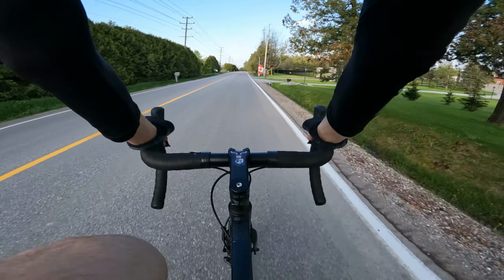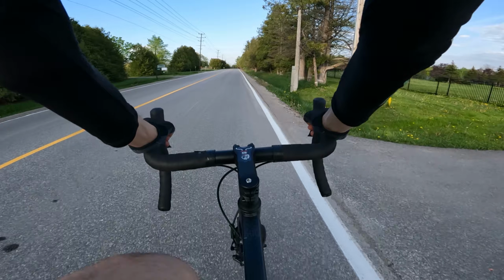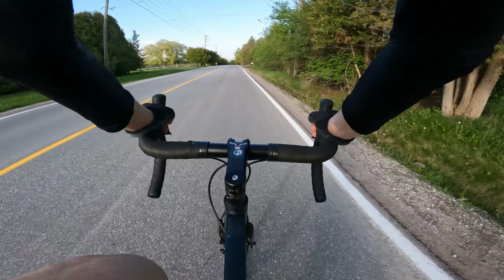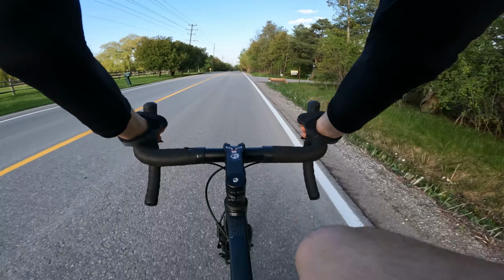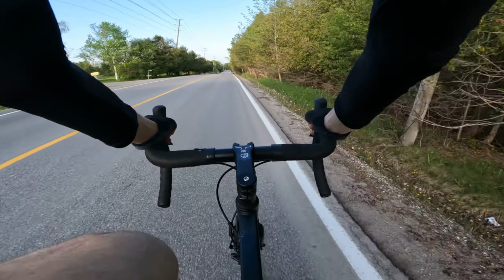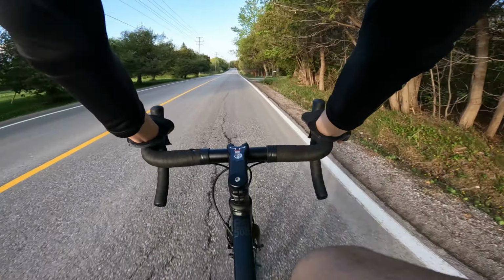I look like one of those little Brompton folding bikes. Those things actually cost quite a bit of money. I was looking at them a couple weeks back for a nice titanium one. I think it's well over 2,500 Canadian. Don't quote me on that, but a nice titanium folding Brompton bike is quite pricey.